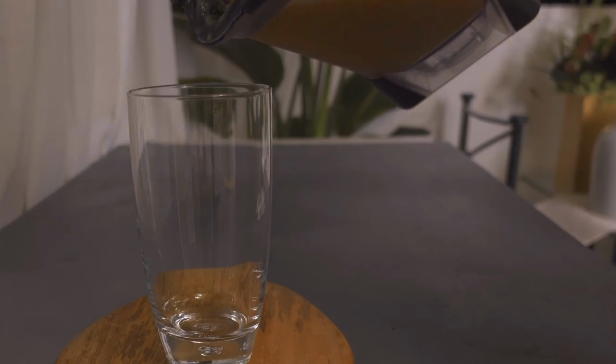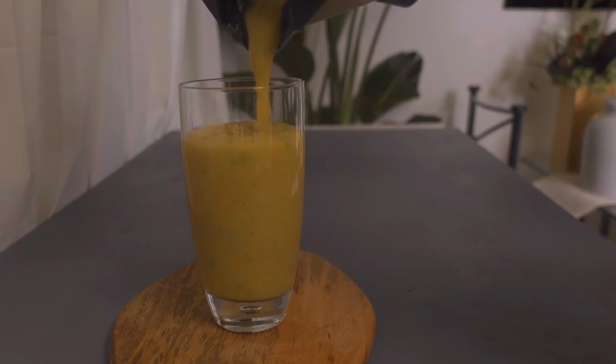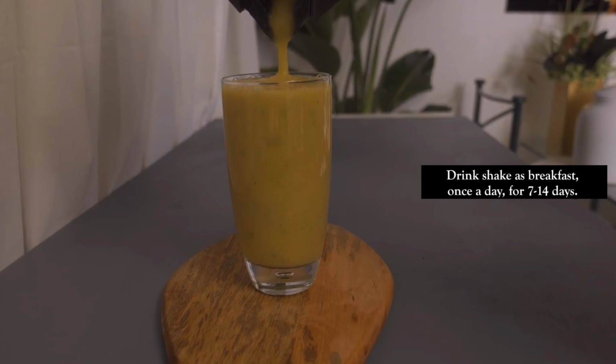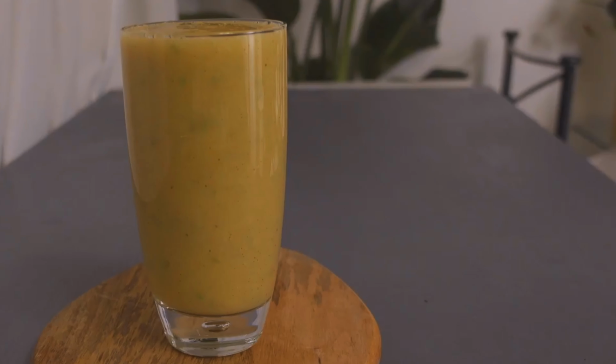Let's talk about the dosage for this recipe. For the duration you are on this program, it is highly recommended you skip breakfast in place of this shake. This drink is already packed full with the required nutrients your body needs in the morning to function throughout the day. But of course, feel free to make healthy food choices for the rest of the day.